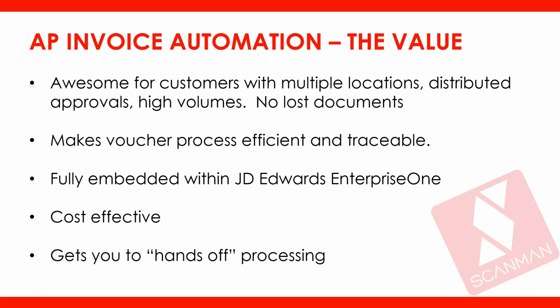It's also a great way to get you towards hands-off processing. The ultimate goal for any of this is to get to the point where, particularly for procurement-based vouchers, if everything's okay, if there's no issues on the document, if the prices or quantities are right, why should we even have to worry about it? The purchase order was approved and agreed to. If everything else is fine, just push that puppy through. That's the ideal end result. If you've got a process that will sweep the documents in, do the setup, do the matching, and confirm everything, awesome. You're on your way to getting there.